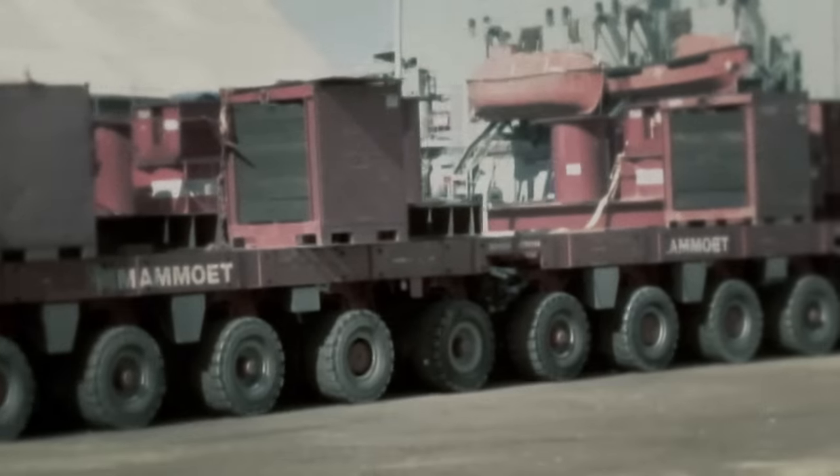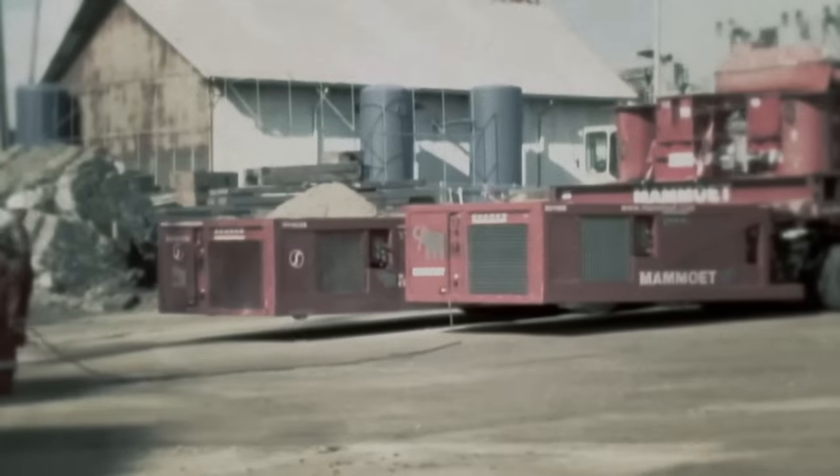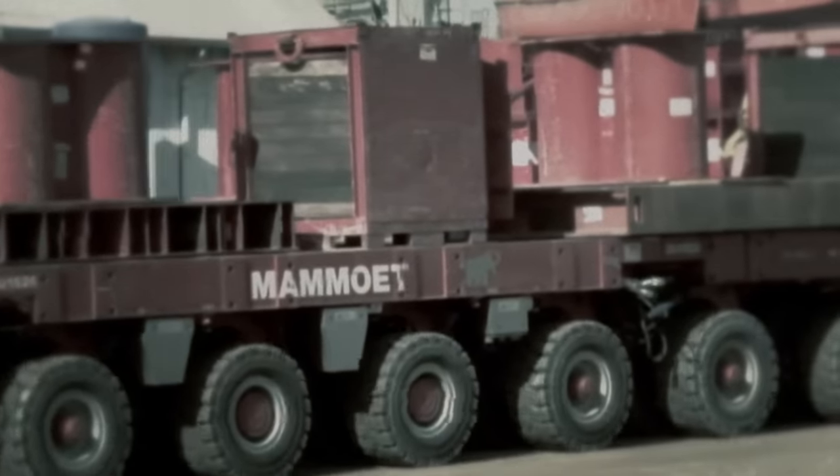We used 84 axle lines, so 84 axes, with 4 power packs. And I believe we had 16 jacks of 200 tons, something like that. So it was quite a lot of equipment. It was about 32 containers. When they arrived, they were tested and put to work.